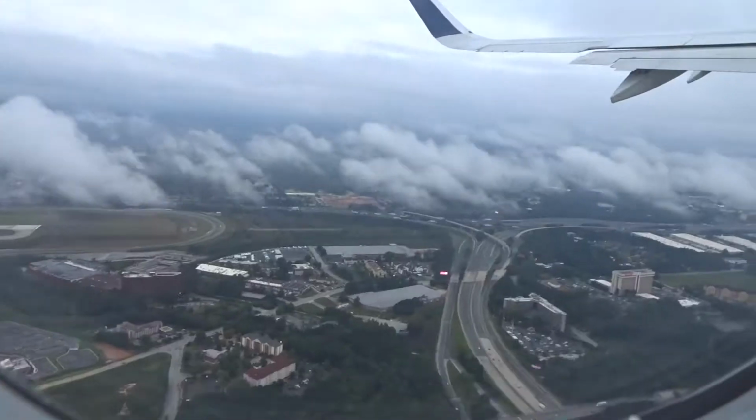Getting ready for my first flight of like 3 flights, and it is so dark you could just see me. Early morning flight chronicles. It's early as crap. 7:12.